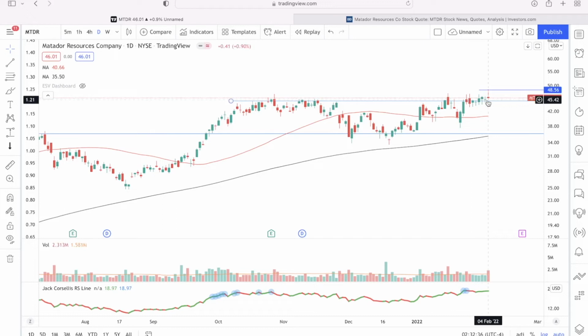The third positive sign is that even before prices were making new highs, you can see that the relative strength line over here was already at its all-time highs. So this means that even before prices were making new highs, the stock was already performing better than the S&P 500. So that's a positive sign. So those are some positive technical action that I see on the chart. But there's one negative sign that I'm seeing right now.